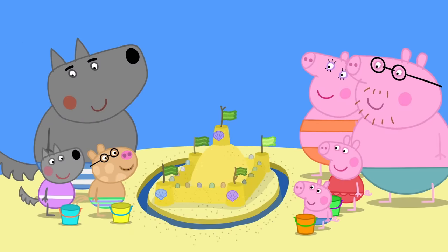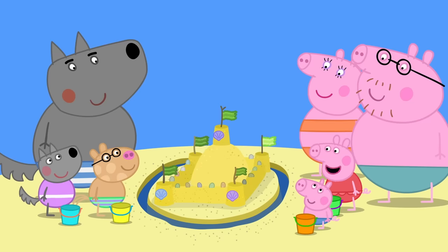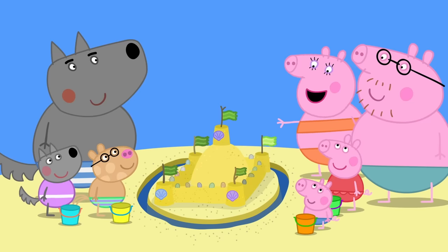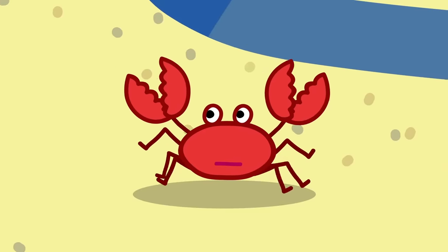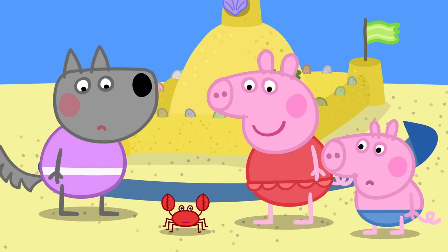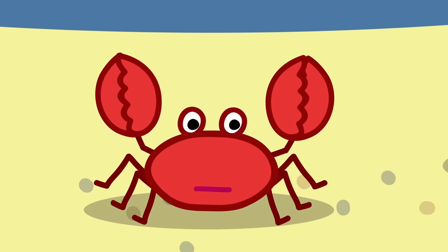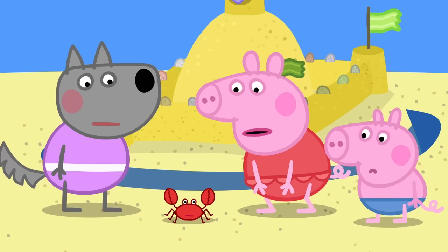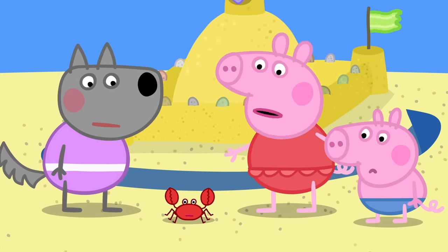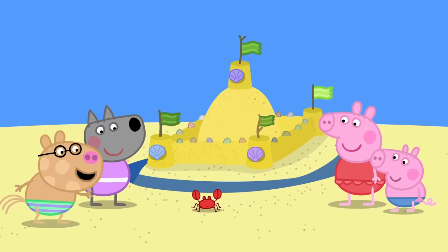The castle's finished! Hooray! I wish it could be my home and I could live in it. You're too big to live in a sandcastle, Peppa. Here is Mr. Crab. He's come to take a look at the castle. Hello, Mr. Crab. Do you have a home to live in? Aw, he looks sad. I don't think Mr. Crab has a home. He can live in our castle. Yes, in you go, Mr. Crab.